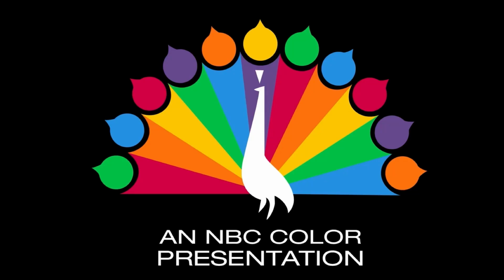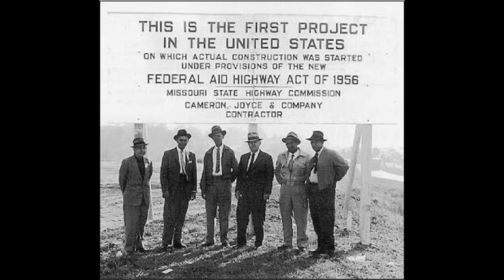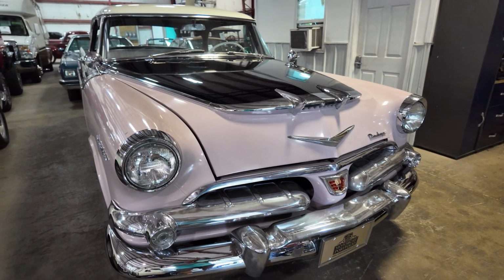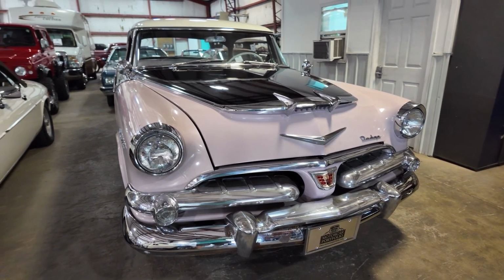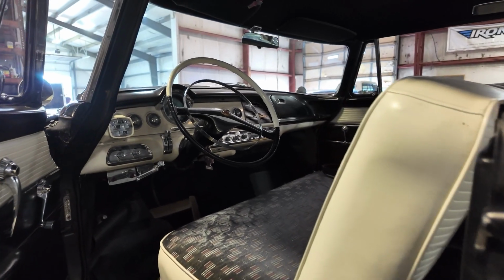The NBC Peacock logo makes its debut on television in the United States. Marilyn Monroe marries Arthur Miller in White Plains, New York, and Dwight D. Eisenhower signs the Federal Aid Highway Act, which would create the interstate highway system in the good old US of A. The year is 1956, and this Dodge Coronet Lancer two-door hardtop could be had at your local Dodge dealer.